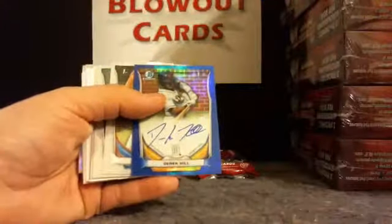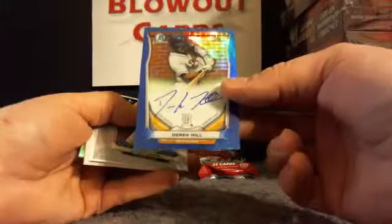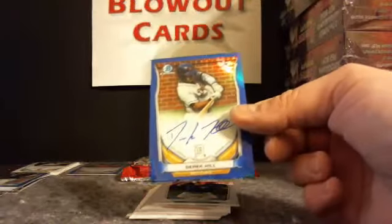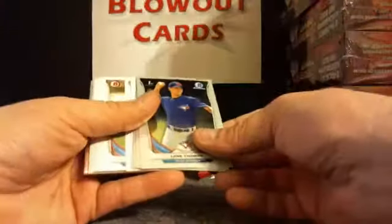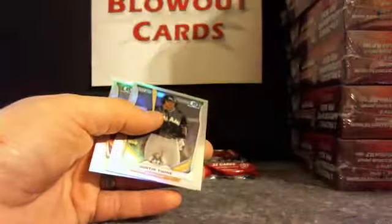Oh, wow. Look at that one. Fanatic, you are on fire, bud. Nice card. Derek Hill, blue refractor auto, 90 of 190. Glad you caught that. 90 of 150. Thank you.